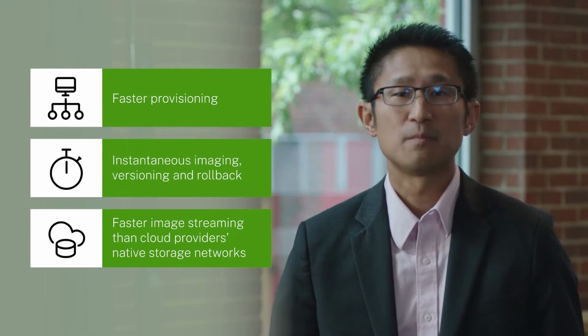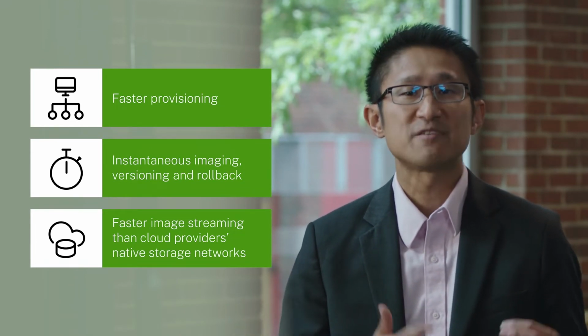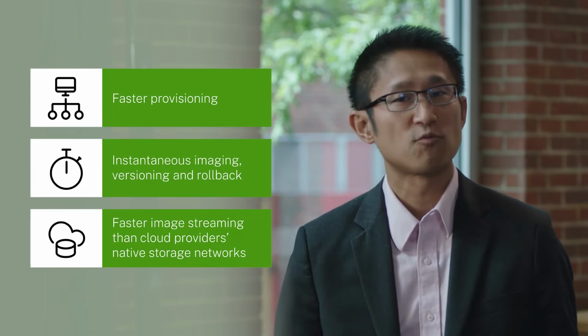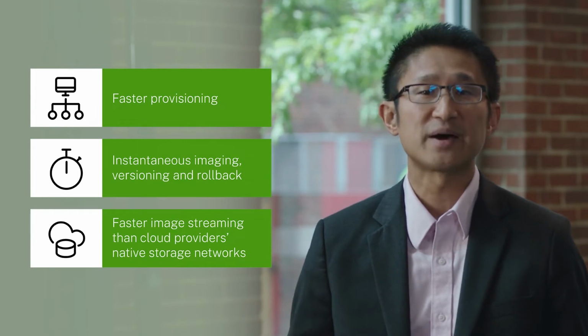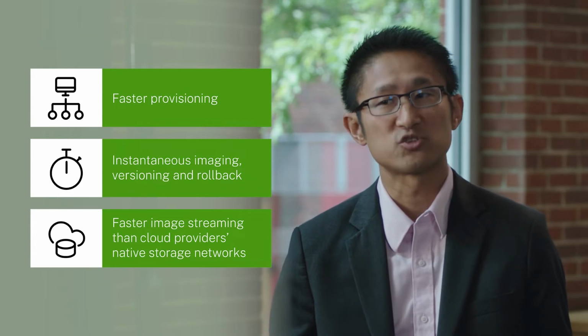By combining the power of PVS with the versatility of public cloud, we see faster provisioning performance given their robust networking, instantaneous imaging, versioning, and rollback. And we've heard anecdotally in our previews that the new flavor of PVS is actually better at streaming images than the native storage networks of the cloud providers.